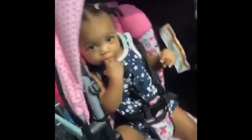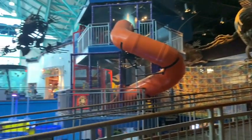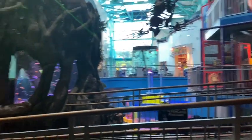We're at Ripley's Aquarium. Hey guys, so we are inside of Ripley's Aquarium of the Smokies.